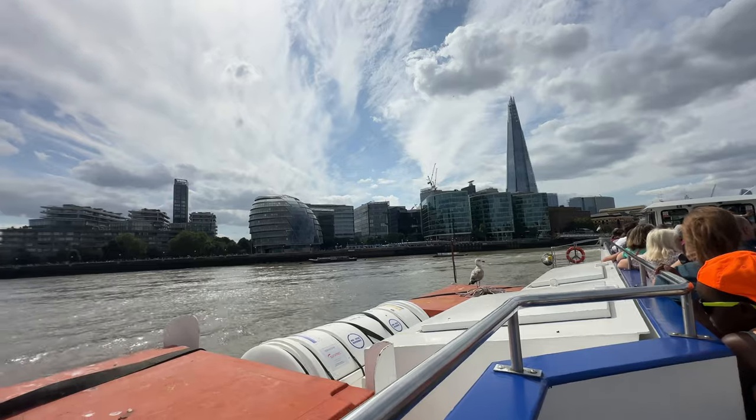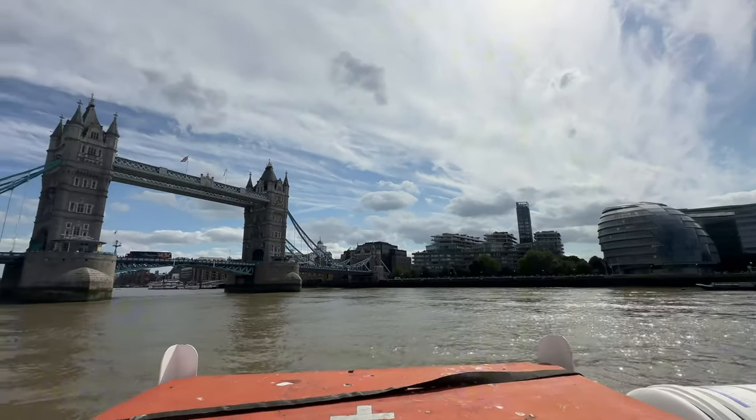But if you get a chance, a day out at the Tower is a great day out. So there you go, Tower of London.